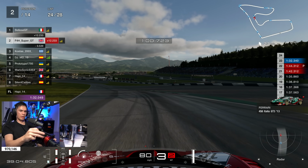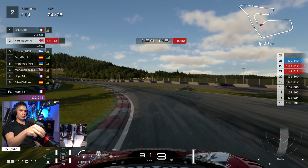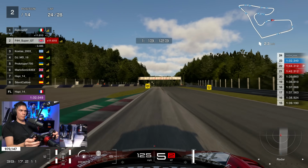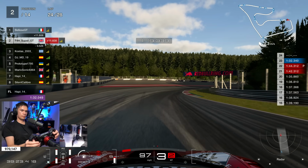I then move up into 2nd place as a result, albeit with Costas right behind with a lot of pressure being applied. I did notice the gap to Beless in the lead has gone down to 11 seconds, so he has actually made a mistake. So we can't rule anything out at this point.